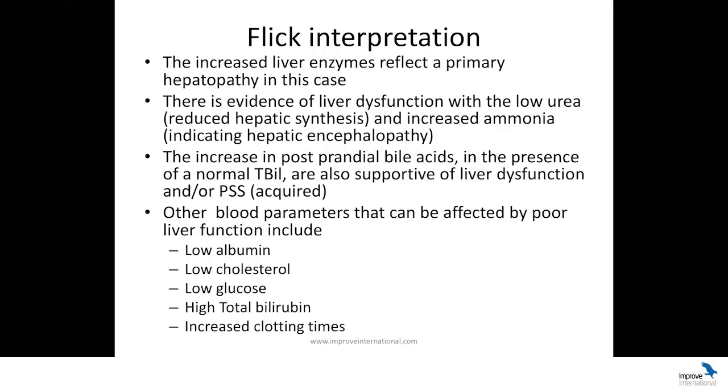So for Flick, the increased liver enzymes reflect a primary hepatopathy in this case, because we've excluded the most common secondary hepatopathies. There is evidence of liver dysfunction. We have low urea, which likely reflects reduced hepatic synthesis. We have increased ammonia, and we have that increase in postprandial bile acids in the presence of a normal total bilirubin. So this is also supportive of liver dysfunction.